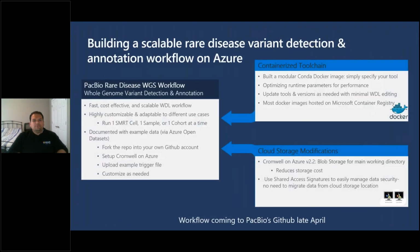And for this particular workflow, there were a number of challenges that we accounted for as we were building this workflow to scale. So the PacBio rare disease whole genome sequencing workflow that we have enabled in WDL is fast, cost-effective, as well as scalable. We've made it highly customizable and adaptable to different use cases, where you can run either a single SMRT Cell of data as you need it, an entire sample, or multiple samples of data, or even an entire cohort at once, with simply a single initiation of a workflow.